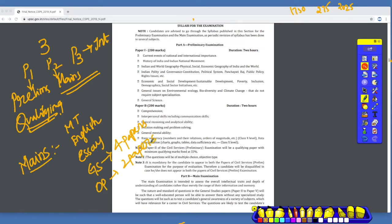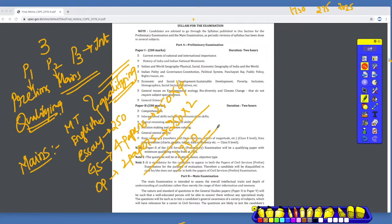These two language papers are qualifying only. You have to get 33% marks to qualify in these two papers. Essay will be of 250 marks, GS papers each of 250 marks, and optional papers each of 250 marks. So in total you have 1750 marks in mains alone. Okay, this is for mains.